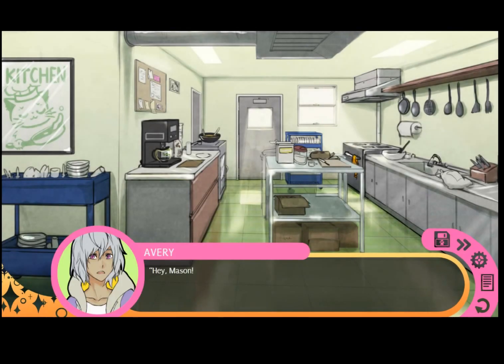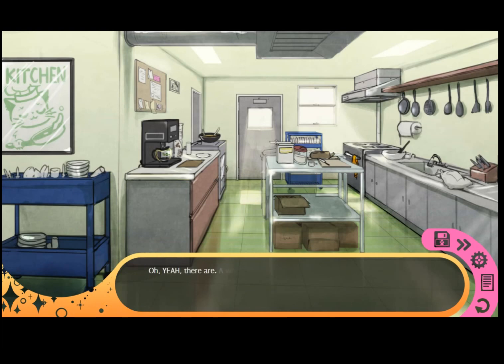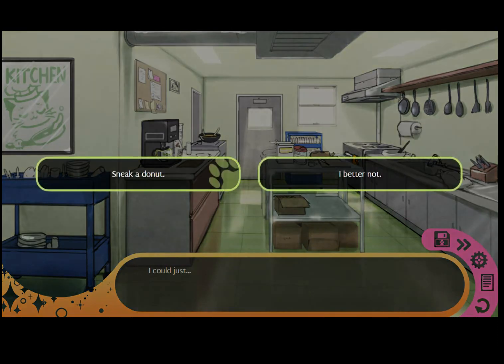Step into Mason's domain. Hey Mason, are there donuts back here? Oh yeah, there are. A whole stack of them and they're still warm. Oh, those are the cakey donuts that are so good too. I shouldn't be hungry after such a big breakfast, but man, they look amazing. And the coast is clear. I don't see Mason, and Hayes and Reese aren't even in the room. I could just sneak a donut. I better not. I kind of want to sneak a donut. I hope this doesn't mess up my route. I'm gonna save.